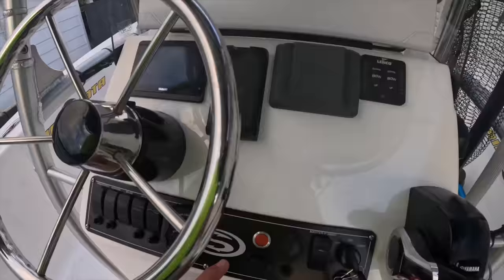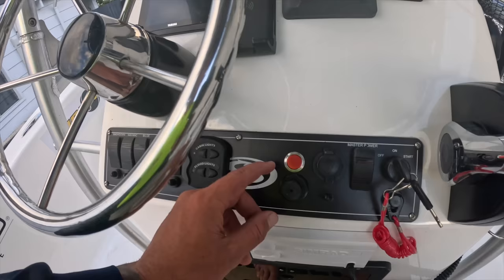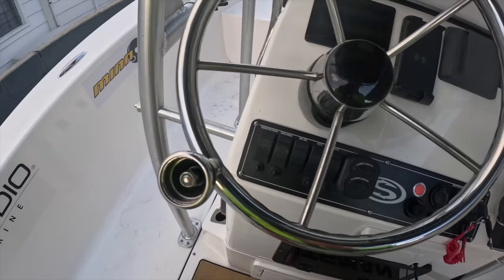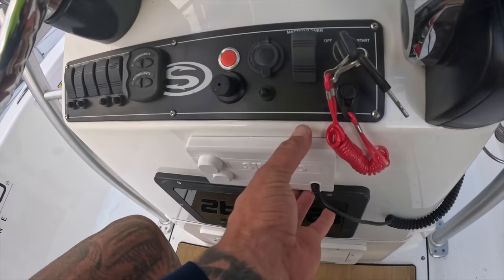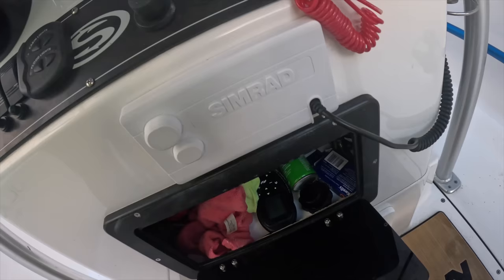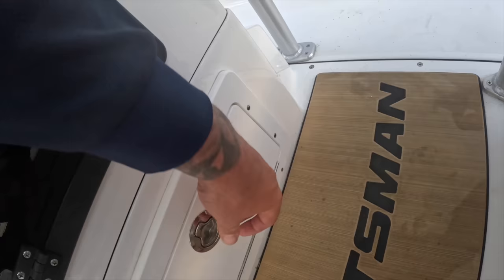What else we got? This boat has, you would have seen, what's it called, autopilot. So that's an emergency cutoff autopilot. I'm pretty sure this knob changes the color that the speakers put out. Obviously master power switch, and under here, you can get that off with one hand. That's your marine radio. You got a glove box in there, and then this one here, couple tackle boxes. Got the little esky for food and drinks and stuff.